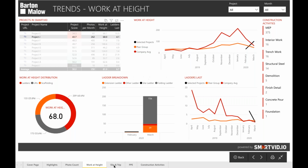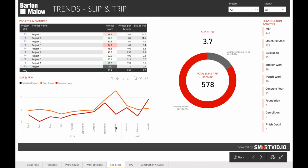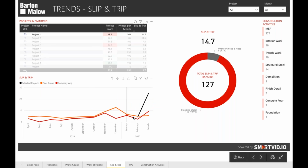The other area that was interesting or that stuck out was slip and trip. So if you look at, again, this gives you some of the slip and trip for the company versus the industry peer group. If I click back into Project J, it's going to show you again, yep, here's a spike recently, and now it's because it looks like there's been some standing water seen on the site. This is housekeeping as well. So this allows you to then direct attention towards those potential risk areas and focus attention there.